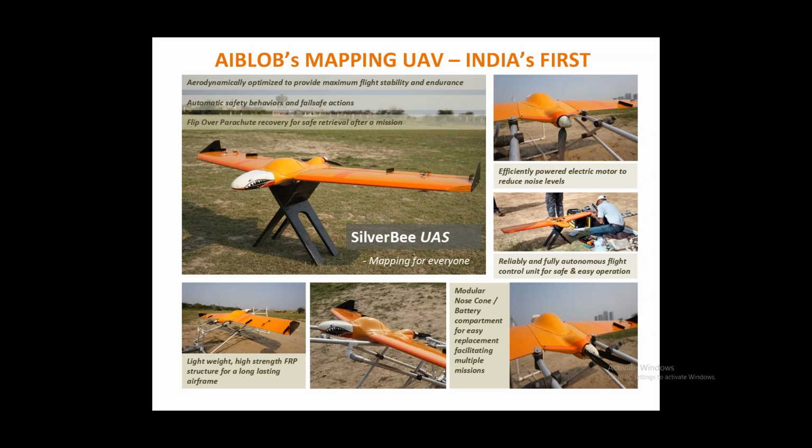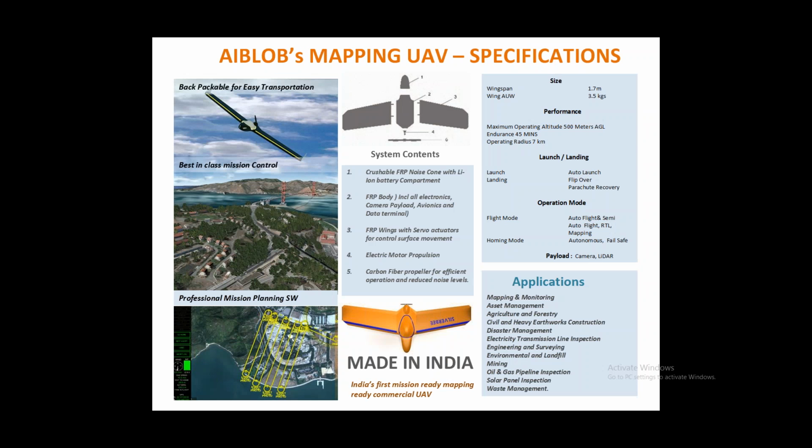That's a photograph of our Silver Bee UAS. The guy is setting up. It's powered by an electric motor, fully autonomous flight, a modular nose cone, so if anything goes wrong and you crash on your nose, it's just a matter of changing it over. We use a Li-ion battery, FRP body, including all the electronics and whatnot. The wings are with servo actuators. It's an electric motor, carbon fiber propeller.